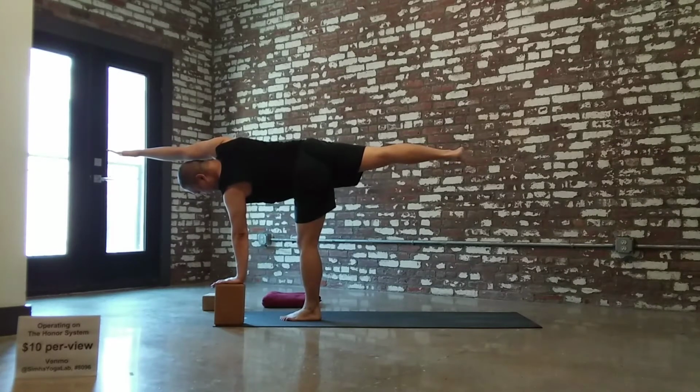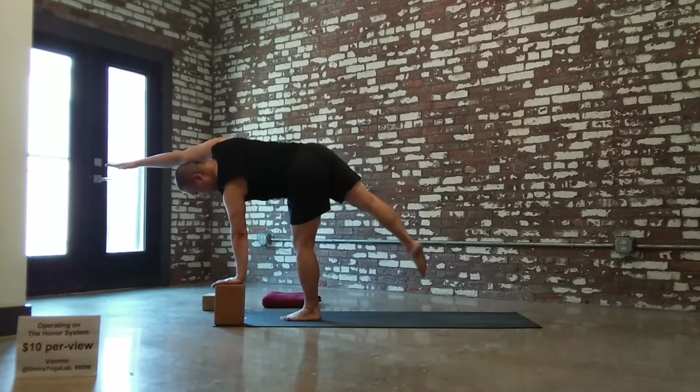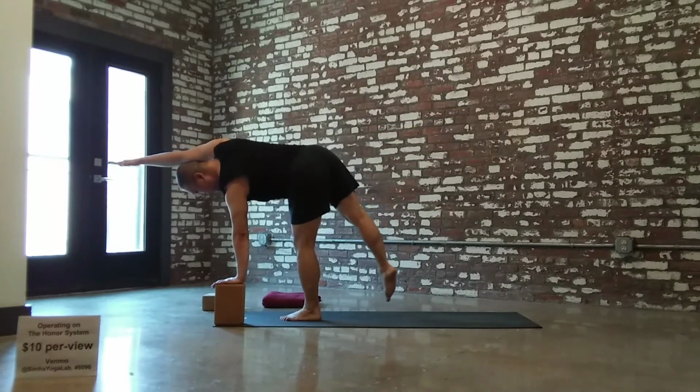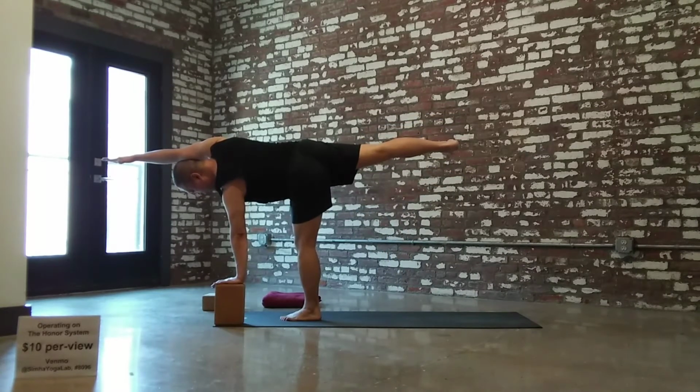Point, flex, point, flex. Point again, keep your right toes pointed. Then lower the right foot, arms all the way down, and then lift. Lower and lift. Lower and lift. Stay there. Flex your right foot instead this time.